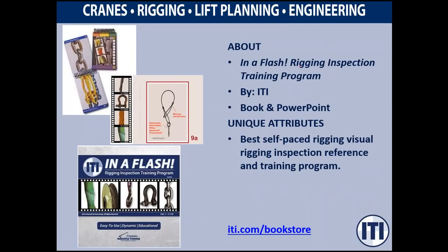So another feature or unique product we wanted to touch on is the In a Flash rigging inspection program. There's a ton of people using rigging in all organizations across the world. We felt like there's a need for distributing a resource that people could quickly learn, to get quick information on how to inspect and discard rigging.